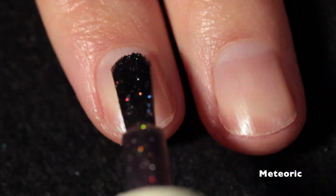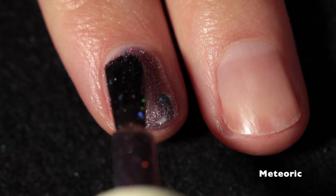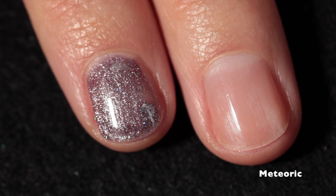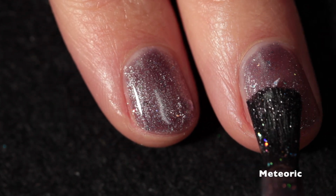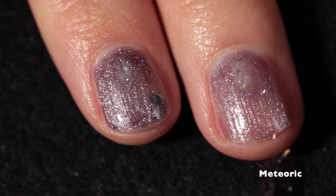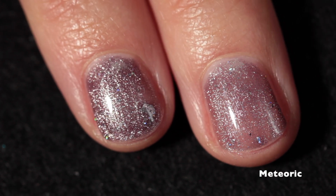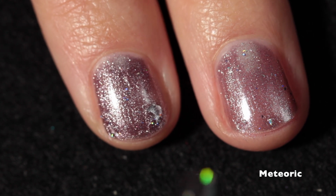Next up is Meteoric, and this is a black purple jelly base with a mix of silver holographic glitter and silver magnetic pull. I am going to try to show this one with a variety of different magnetization styles, but it essentially looks good with all of them. But I think it looks best with the sort of bar magnet cat eye look, because it just makes it look more galaxy-esque.